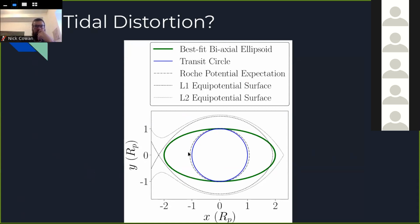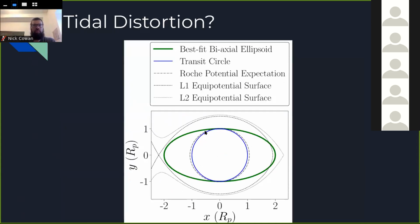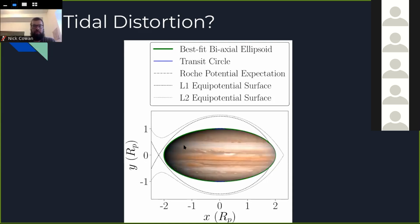But then if you try to fit these 2 peaks with just a tidally distorted shape, you end up with this huge rugby ball shaped thing. And I like putting this Jupiter image over top of it to just really visually explain how ridiculous that shape is. That is so unbelievably distorted, and that doesn't look like a planet to me. Let alone, this is the L1 point here, this is the Roche lobe of the planet, and it would have to stick out beyond the Roche lobe, and so it would be losing mass in that way. And yeah, it's just not at all what you would expect.